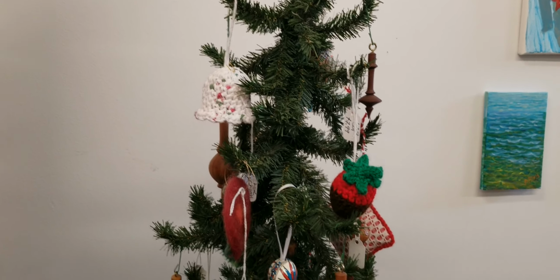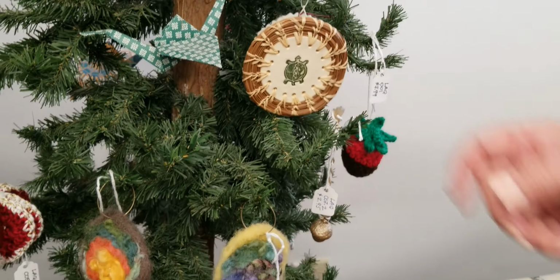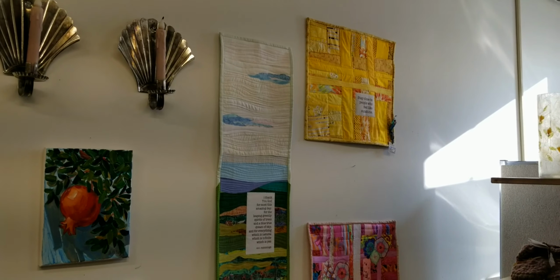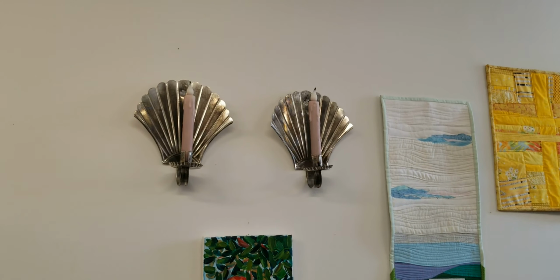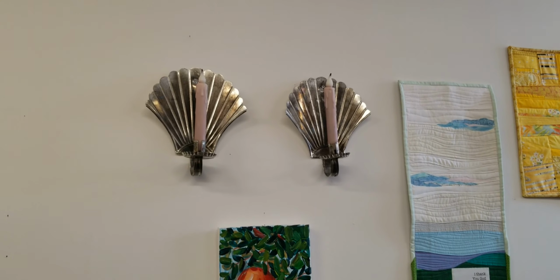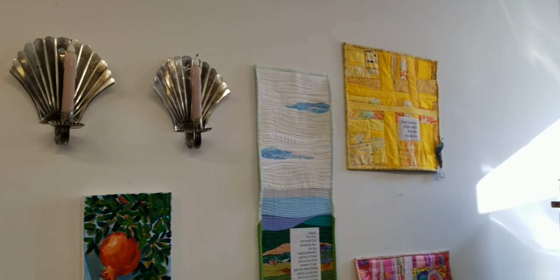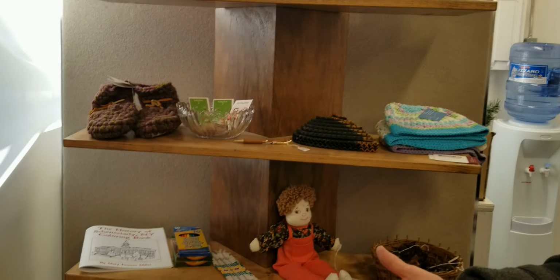These medallions are made from pine needles, so very seasonal. We also have examples of some beautiful contemporary quilting. The sconces that we have on the wall are based on a colonial design. Our tinsmith lives up in the Ballston Spa area. We also have some beautiful hand-turned wooden bowls.